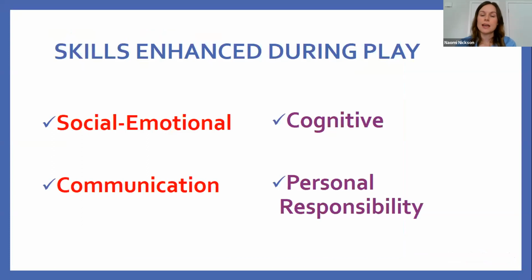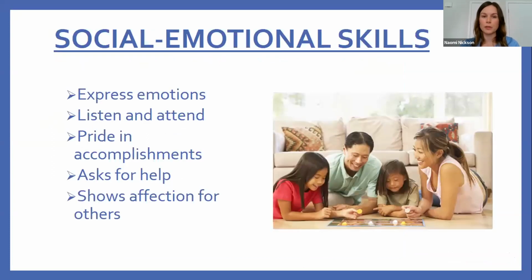So skills enhanced during play. There are 4 areas that I would like to focus on, and that's social emotional skills, communication skills, cognitive skills, and personal responsibility. So I'm going to go into them just very briefly before getting some examples out there so we can really talk about play and how it looks. So social emotional skills would include expressing emotions, listening and attending, taking pride in their accomplishments, asking for help, and showing affection for others. Those are skills that are absolutely being worked on during play with your child.